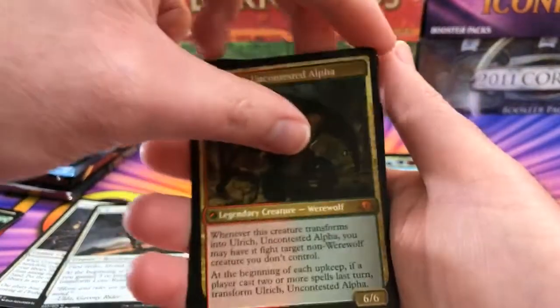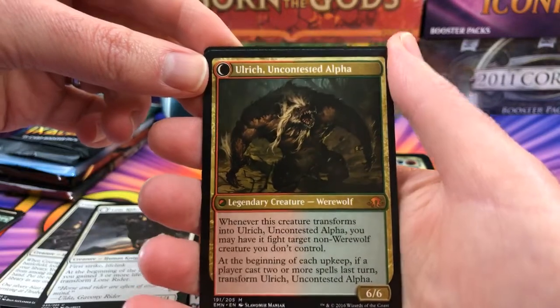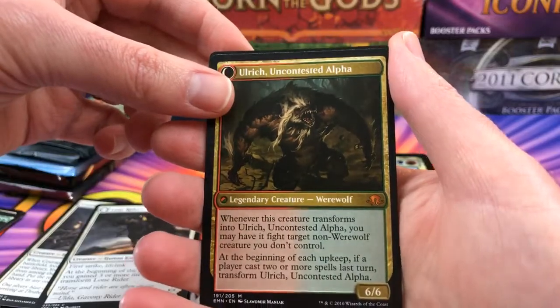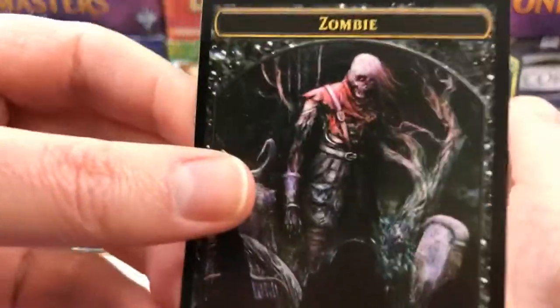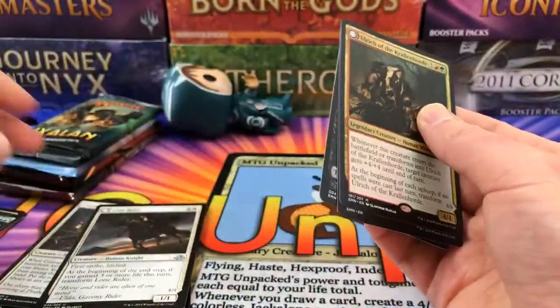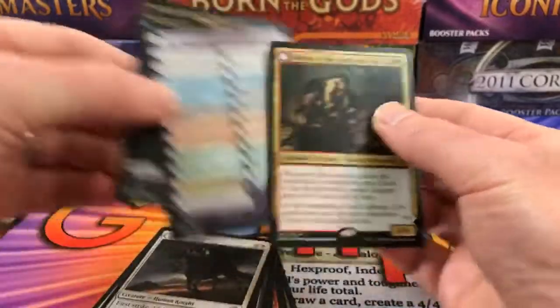Turns into Ulrich, Uncontested Alpha. Any relation to the guy from Metallica? Talk about the metal theme here. And a zombie. Yep, so Doc says that's normal to get those. All right.